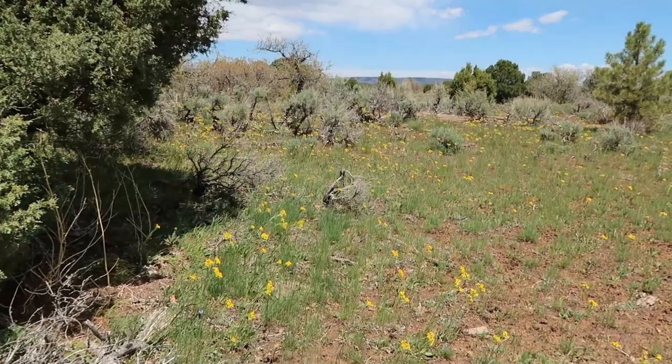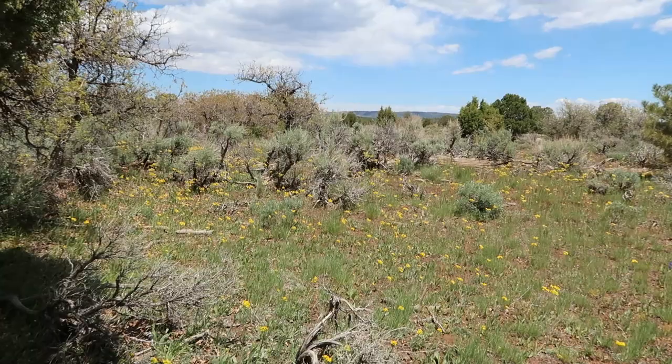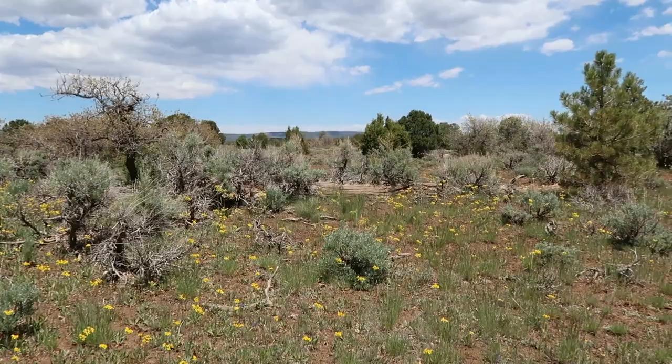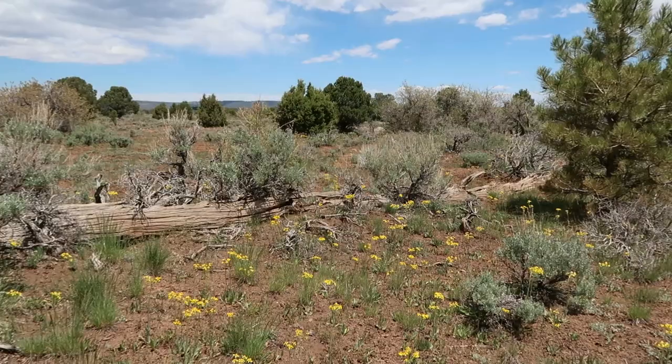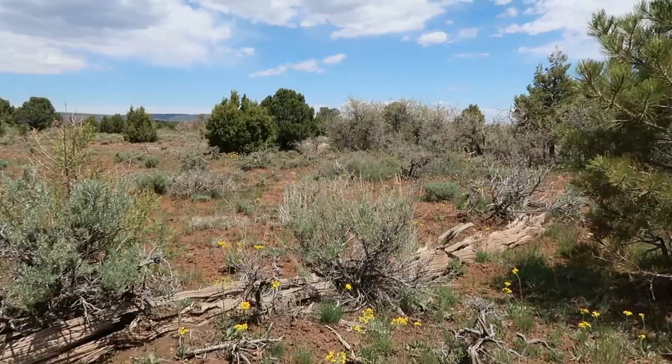I feel so blessed being able to come out here in nature and look at this beautiful landscape here. We take too much for granted. Gotta step back and look at the wildflowers every now and then.